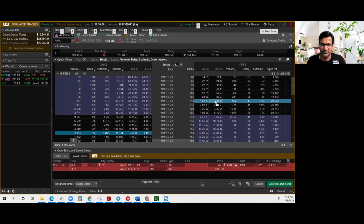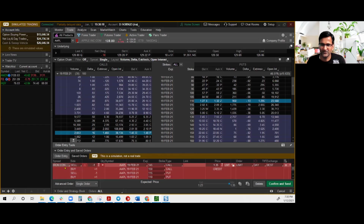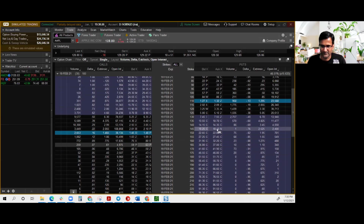Here I selected a put spread. So till now it says only vertical, meaning it's a vertical put spread. The moment I add a call spread here, Thinkorswim understands, oh, you are adding a call spread and a put spread. It is an iron condor. A question says, condor needs the same spread and expiry. I don't answer the question on same spread. It has two spreads, a call spread as well as a put spread, but both of them are of the same expiration period.